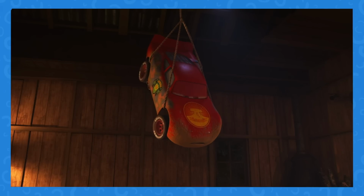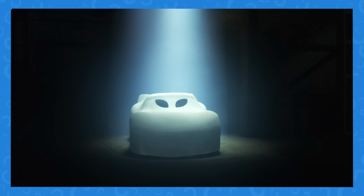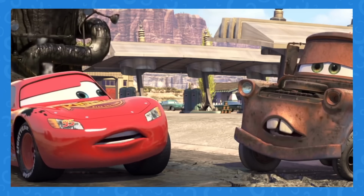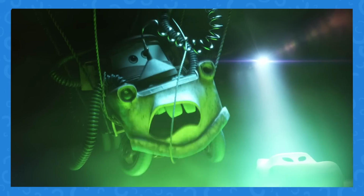In the miniseries, it was uncovered that when cars run out of gas, well, they're no longer alive. We find this out after Lightning, Mater, and Ivy attempt to fake an alien abduction and fend off hunters.